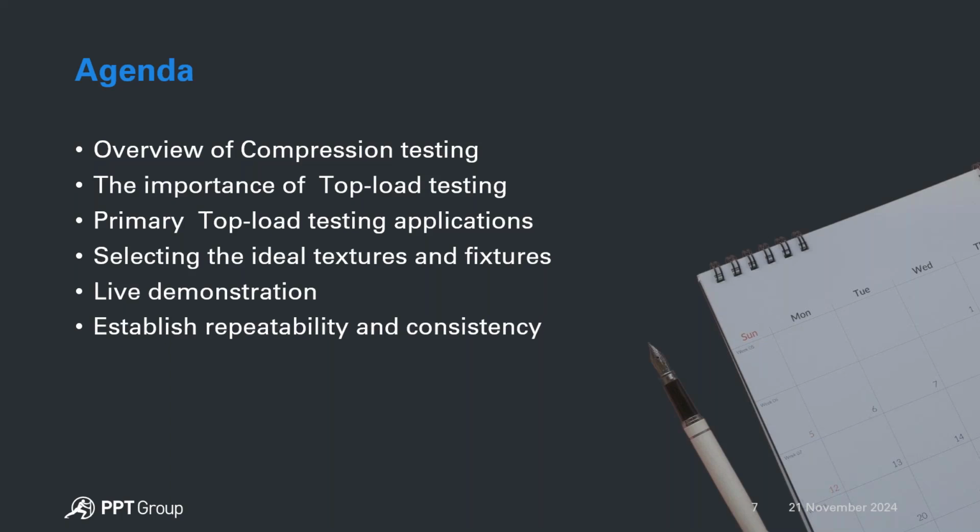So our agenda today is quite simple. We'll have a quick overview of what compression testing is all about in physical testing. And then we'll look at the importance of top-load testing. We'll also take a quick brief look at some of the industries where you'll encounter top-load testing. We'll look at some of the primary top-load testing applications on exactly how samples are tested under that broader umbrella of top-load testing. Next thing, we'll look at selecting the ideal fixtures and testers. And then we will have a live demonstration of the three major principles in top-load testing. That way, at least you can kind of connect the dots on everything we're about to discuss, so you can also visually see what they look like in real time. And then finally, we'll look at some of the factors that affect consistency and repeatability in your testing environment.